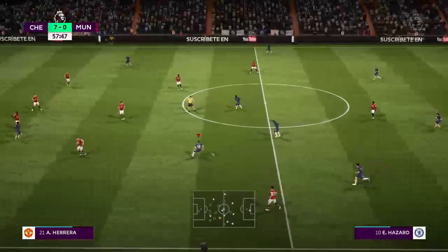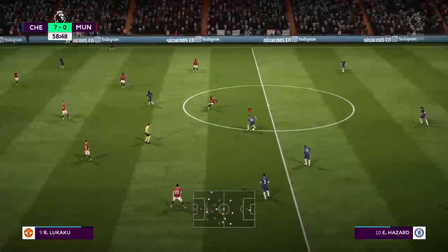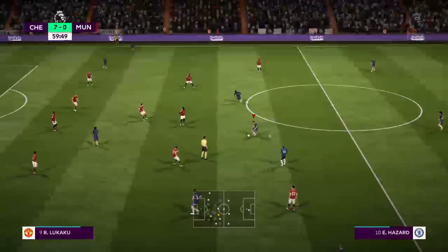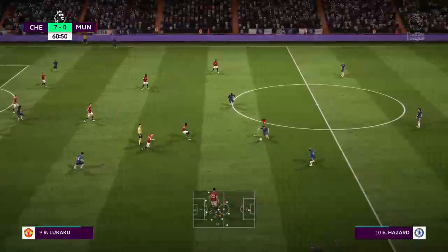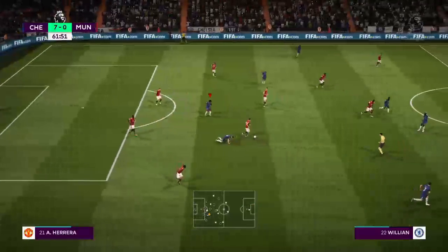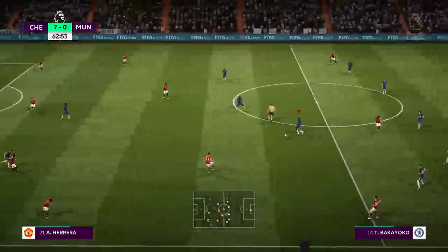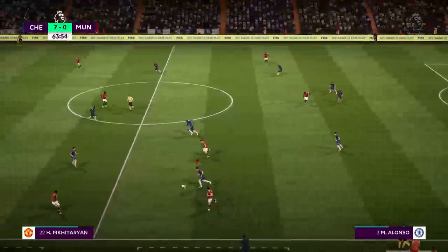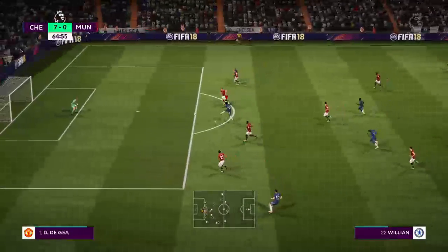Eden Hazard. Here's Conte, stopped emphatically and just as well. The approach play looked very encouraging. Pogba, neatly intercepted. Chelsea attacking here. Ball in behind from Hazard.